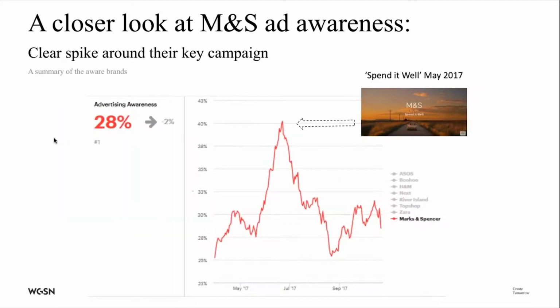So what we've got here is a screen grab of the actual dashboard. We have all of this data refreshed in the dashboard every 24 hours because we're tracking every single day. And we've just taken a screen grab of that. And the beauty of having a daily tracker is the ability to see exactly when peaks and troughs occur, rather than just having one dip in time, a quarterly or biannual or even annual tracking solution.